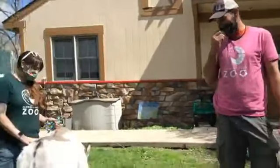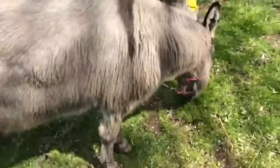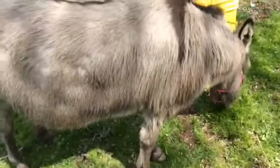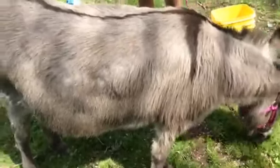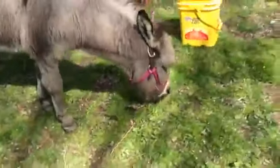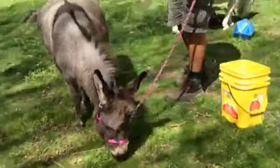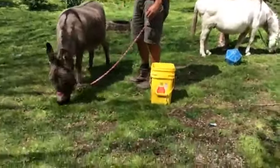Brittany would also like if you guys wouldn't mind sharing how old they are. Yeah, so Pickles here is 23 years old and Jenny is 21. They've been with us since 2013. They were donated from a farm that could no longer take care of them. When they came into our possession, they were a little more overweight than a miniature donkey should be. So we worked hard to establish a good diet to get them down to a good weight.